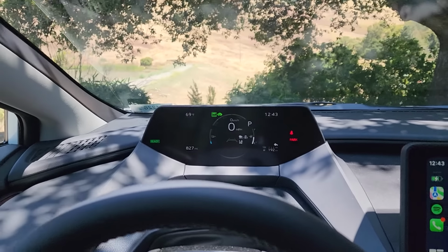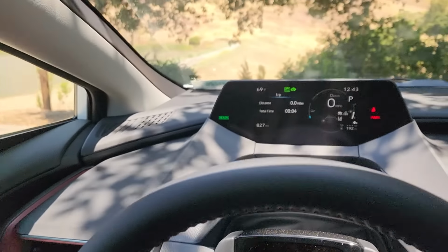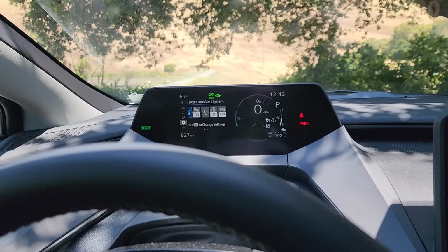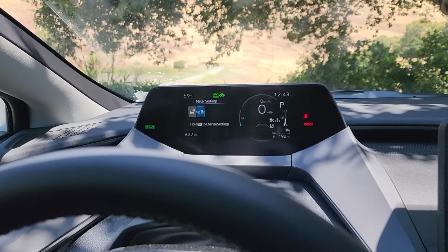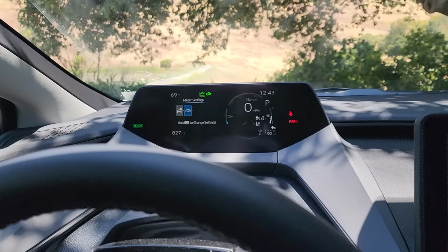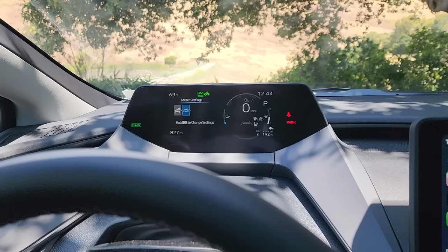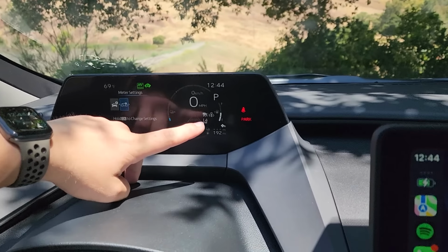Now you can also just go into the settings from the steering wheel, so you can press this button right here to get some more information, and you can scroll down over to the settings, and you can change the meter settings so you can hide some of these things to make it a little bit of a cleaner setup. But just the way that I've been driving it and having all of the information displayed, sometimes it felt like there was too much stuff going on, especially with all of these safety icons down here.